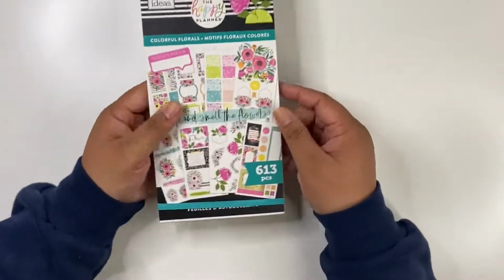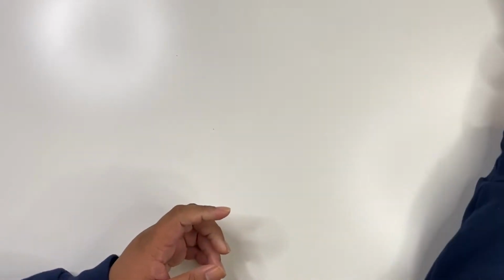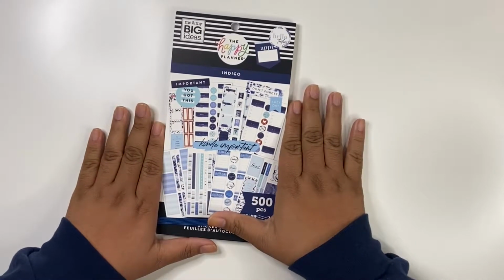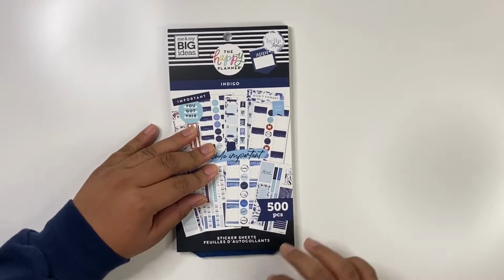Okay, so that is the flip through of colorful florals. Okay, now moving on to indigo. This has 500 stickers.